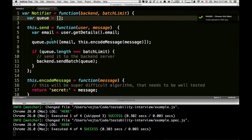But the problem is that there probably were reasons why somebody who wrote this code was doing this. Maybe there is some status indicator, some UI component that is showing how many pending messages we have, right? And this component needs this queue in order to see how many messages there are. And so the solution was, okay, let's have this global queue that anyone can access and see. That's a pattern that I've seen many times.